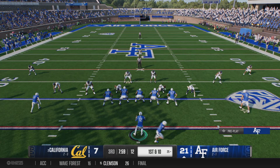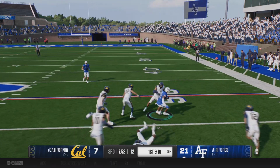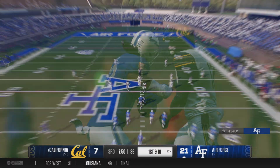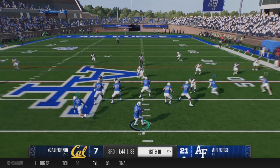Motion trying to get the defense to show his hand. Fires to the wideout. He's got an open man. And he was loose and in the open field and on his way. A tremendous pickup on that one. That last play is what you call a drive starter. They're out to the 47.